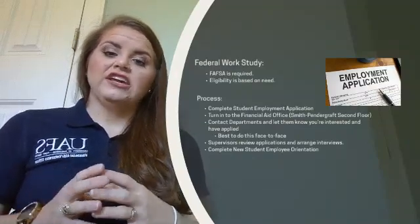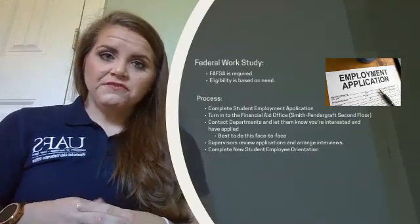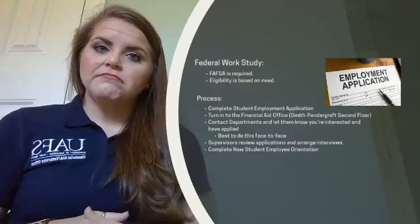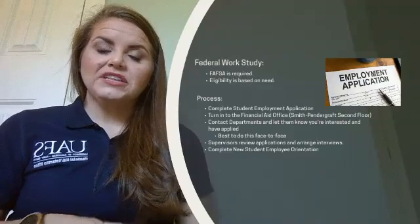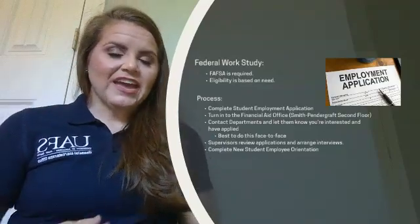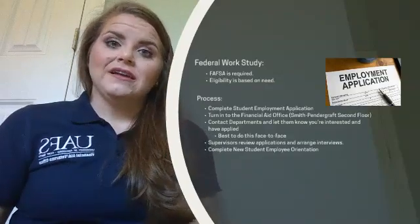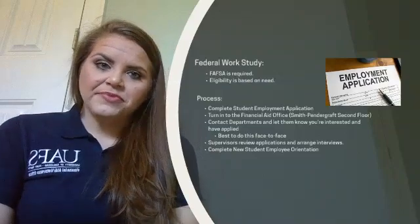And then we take your EFC, which is your estimated family contribution, which is information that we receive from your FAFSA, and we subtract that from your budget. Whatever's left over, minus scholarships and grants, is going to be your need. Okay, so please keep that in mind: if I tell you you're a federal work study and you get another scholarship or another grant, which is amazing, it could take away from your chance to be a federal work study. Okay, so keep that in mind.